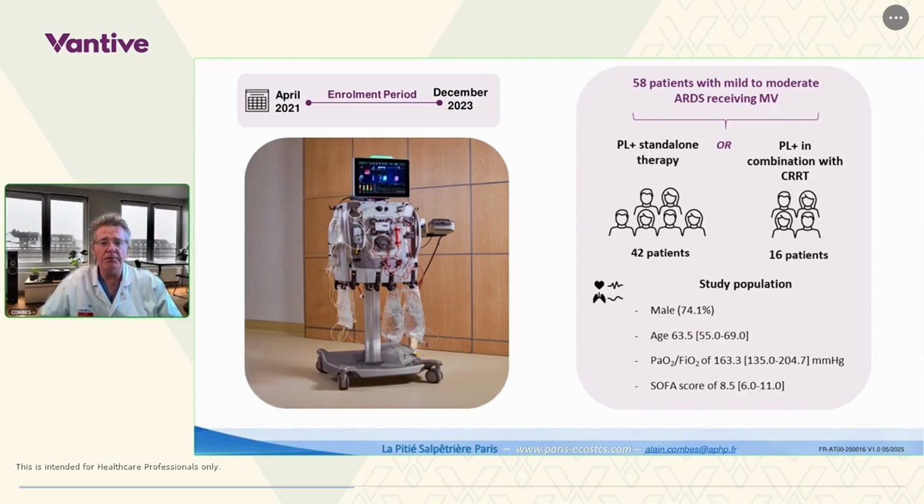The study population was composed mostly of males, in 74% of the population. The median age was around 64. The median PF was around 160. And the SOFA score at enrollment was 8.5, meaning that most of these patients had at least 2 or 3 organ failing at the time of enrollment.